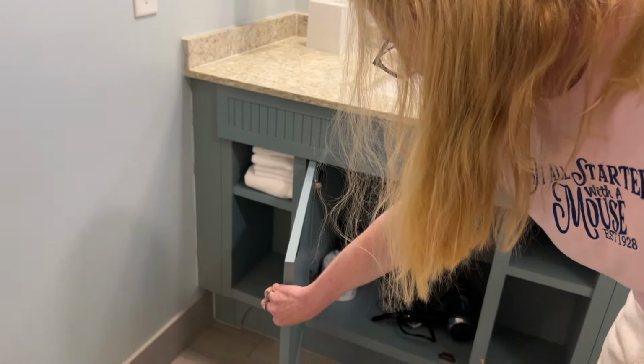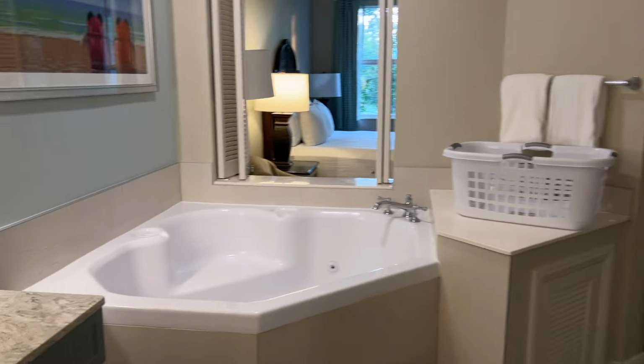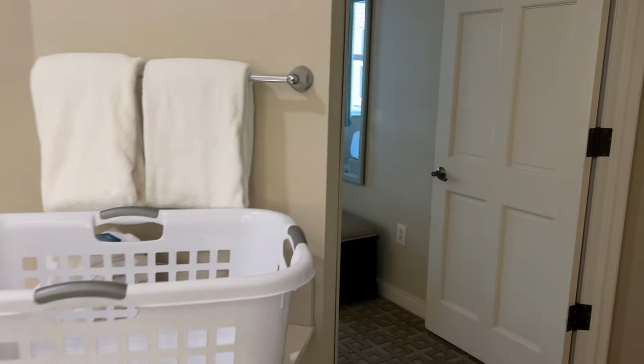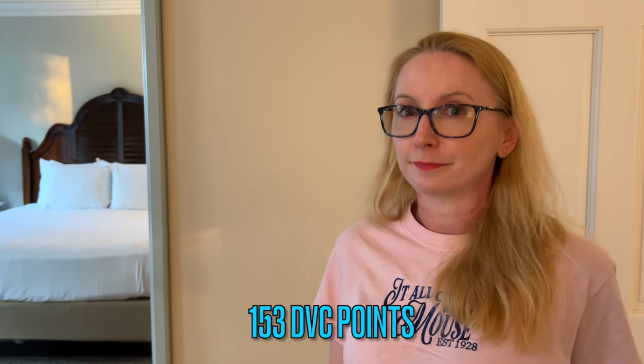And your hair dryer down there. And a spare loo roll. Very nice, too. So, yeah, that's our room. For the 6 nights, it's December the 9th to the 15th, 2023. We will put along at the bottom how many points this cost us. Yeah, I'm looking forward to staying here.